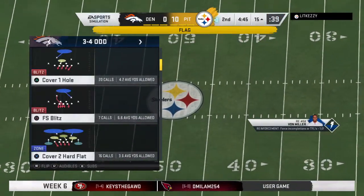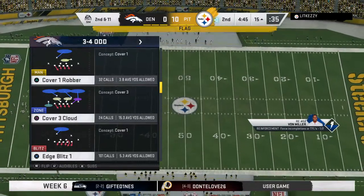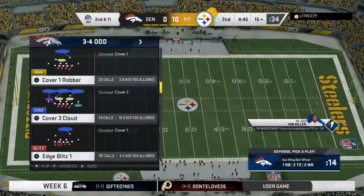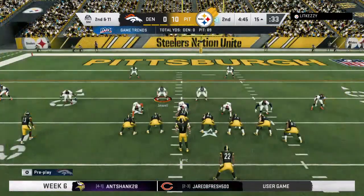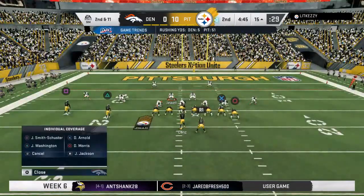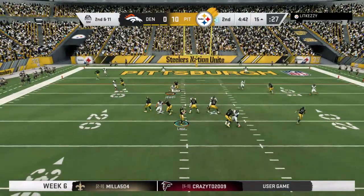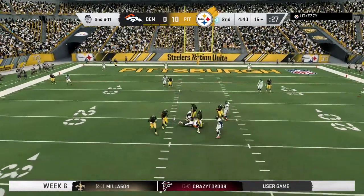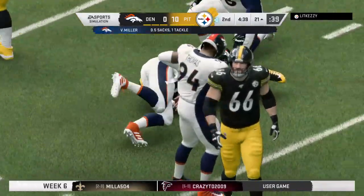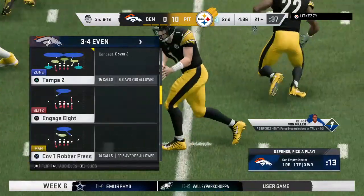And that'll be accepted, of course, and that moves him back 5. Ready? Mike 47. They can't hang with us. Now they'll throw here out of the gun. He'll be hit and taken down at the 21. Von Miller doing what he does best with a sack.